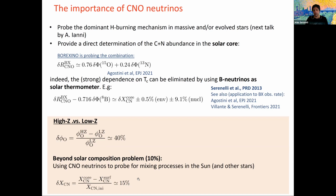So that again gives you a feeling that you need a measurement of around 10% to start to open the possibility of getting some idea about the mixing processes in the sun. This is of course important because the same processes would apply to every other star, right? So ideally, this is a very important measurement to achieve.